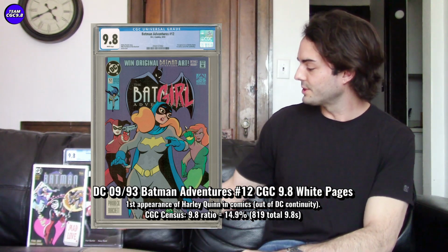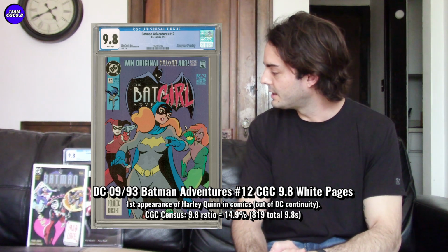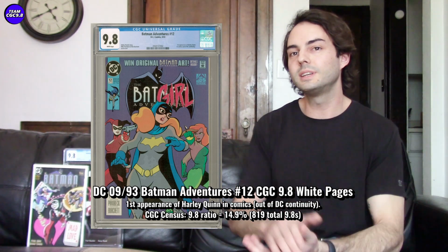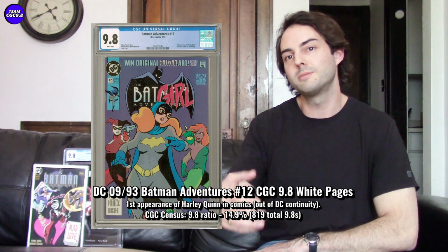Personally, I've always liked the Mad Love cover better than Batman Adventures 12. But the Batman Adventures 12 cover is really growing on me, with the cute Batgirl cover. I don't have a Mad Love in the CGC 9.8. Obviously, I would have brought it out, but I still don't have those two in the CGC 9.8. So certainly one I could possibly buy, and I think the prices are pulling me back in, after thinking they were a little bit overvalued for the last 3 years I've been really buying CGC 9.8 comic books.